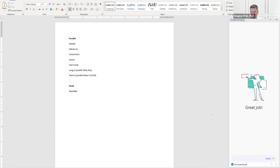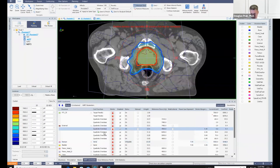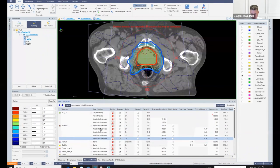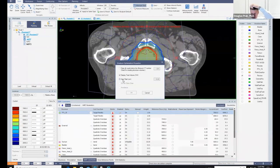What I do, I will say, when I'm doing breast plans, I don't do any of these. I only do max dose. I delete all of these for breast. If you're doing breast plans, that's something to consider. The other thing for breast plans is I turn auto flash on and I try to leave it at 2 centimeters if possible. So if you're doing breast plans, keep that in mind.